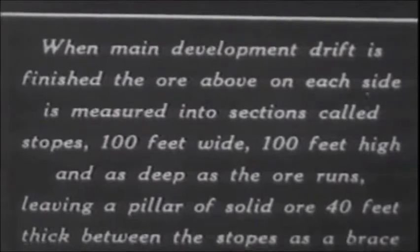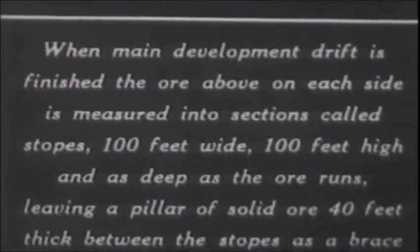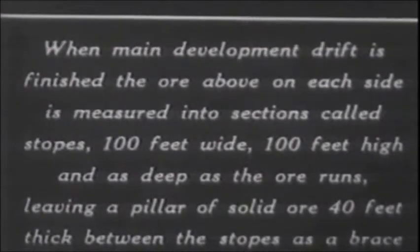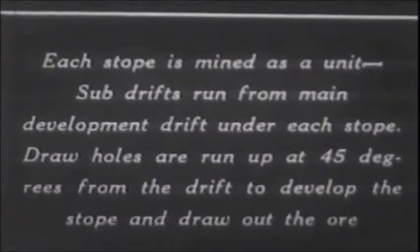When main development drift is finished, the ore above on each side is measured into sections called stopes, 100 feet wide, 100 feet high, and as deep as the ore runs, leaving a pillar of solid ore 40 feet thick between the stopes as a brace. Each stope is mined as a unit.